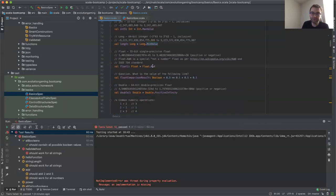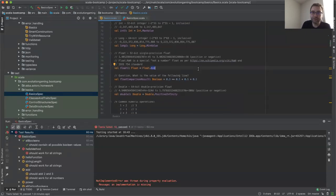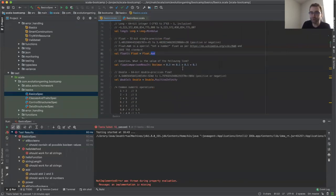There's a float with a special value of NaN that follows the IEEE 754 standard. And NaN has some interesting rules about how comparisons with NaN work. Sometimes they're not very intuitive. And the other thing that you have to check is how floats work. Does anyone know the float comparison result if we add 0.1, 0.1, 0.1 and compare it to 0.3, what do we actually get?